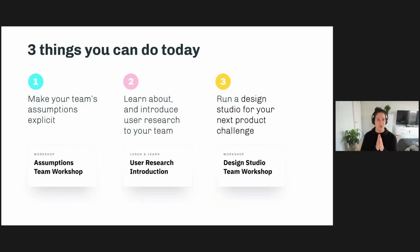I'd encourage you to learn about what assumptions are as a first step, right? What does your team believe to be true about the software that you're writing? But ultimately, you don't really know because you've not tested it, right? So make those assumptions explicit, learn about what assumptions are, write them down. It's going to be a great list of things that you can then ultimately test with users.